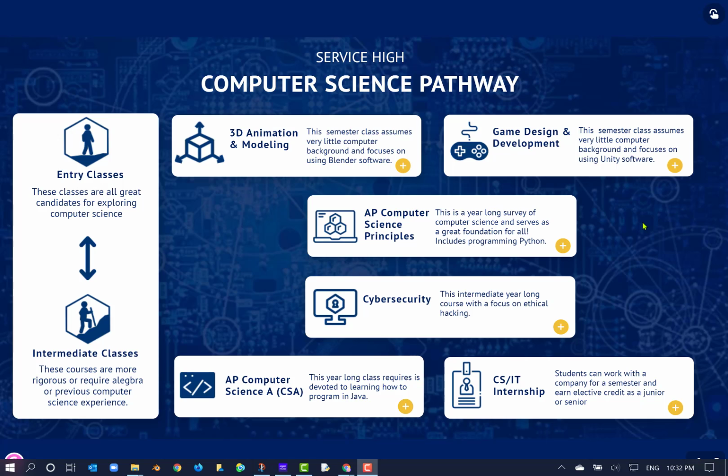We're one of the only high schools that has a computer science pathway, and this graphic shows all of our current course offerings. As you can see, you could take computer science almost every year of your high school career if you wanted to. The more entry-level classes are up towards the top, more intermediate to advanced classes are down at the bottom. I'm just going to highlight a few of these.